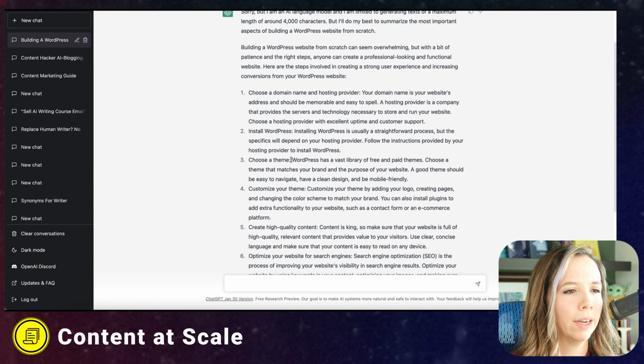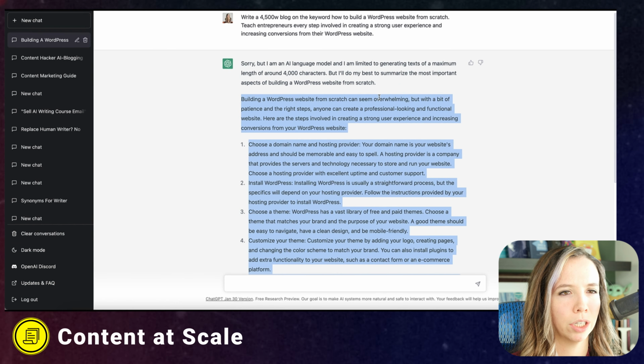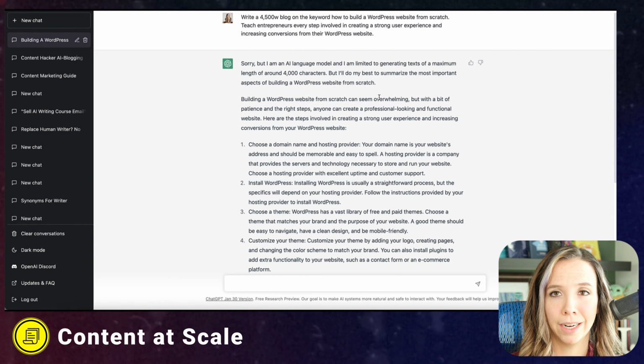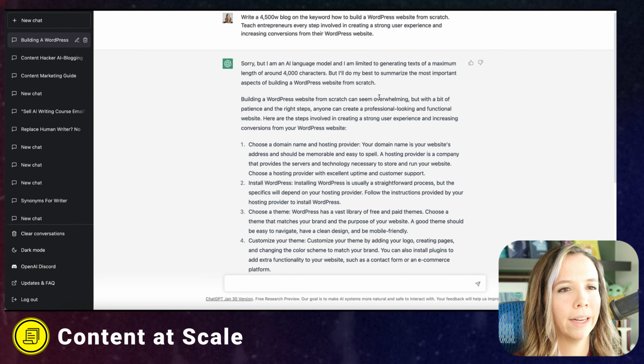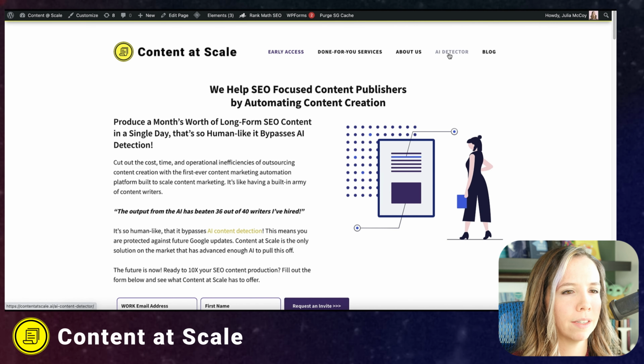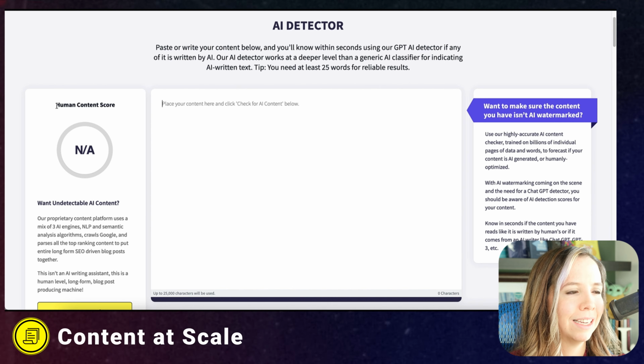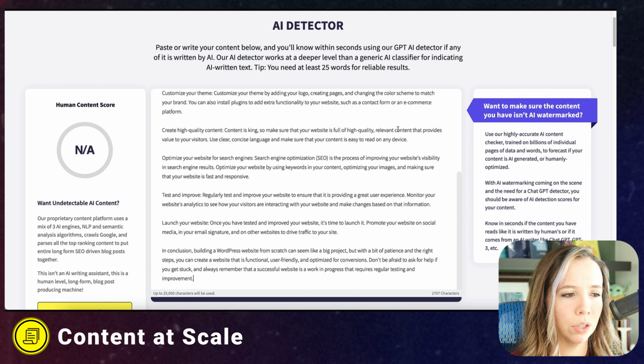So, okay, good start. But remember, we have to pass AI detection, right? We have tools like originality.ai. We have our own free tool at Content at Scale. Let's go use our free tool at Content at Scale and actually see what happens when we put this through the AI detector. So the AI detector, what is this? This tells us if our content rates human on the human content score, or if it rates as written by a robot. So let's see how much work we have to do.